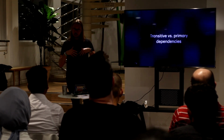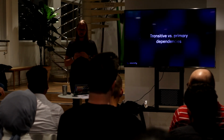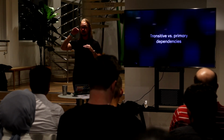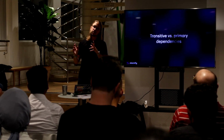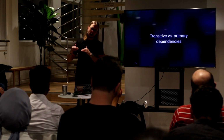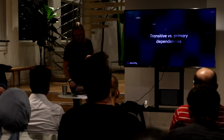Now, an SBOM captures all your dependencies. And when you're talking dependencies, you have two levels to this. So you have your primary dependencies, and then you have transient dependencies. So your dependencies of your dependencies, and that can be dependencies of dependencies of dependencies. That can be a very big tree of dependencies. And it's easy to get caught up in just doing primary dependencies when you're starting out, but if you actually want to go all the way, you are doing all the transient dependencies. And I'll talk a bit about in a second how that looks.